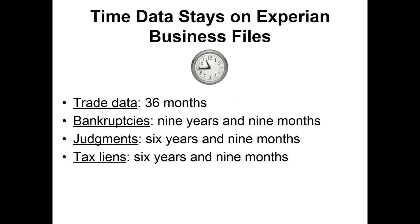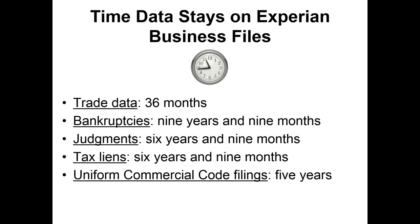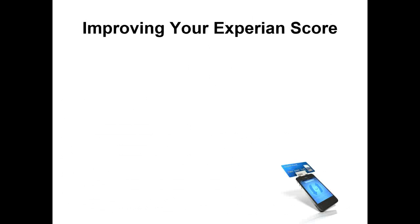It would be really nice if they would just round this up to make it easy for us, but apparently they're not going to. UCC filings, okay? These are things that are filed basically when you're borrowing money to let other people know that you have outstanding money. 5 years. Collections, 6 years and 9 months. And bank government leasing data, 36 months. So this is how long things stay on your actual business credit report. Good thing to probably know.